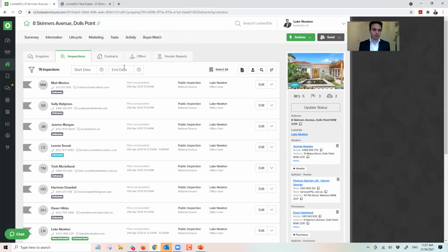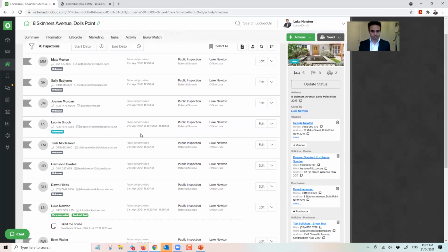So using the QR self management, where they actually take the photo and check in, you can see that it logs date and time and their interest level, and it allows you to get notes. The automatic triggers in Locked On are going to send them a thank you message from you 15 minutes after, which is an SMS, and then an email 1 hour after, which says, thank you for attending the property.